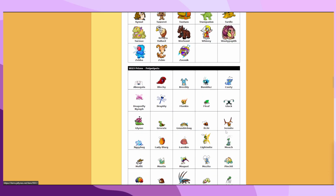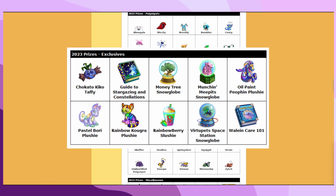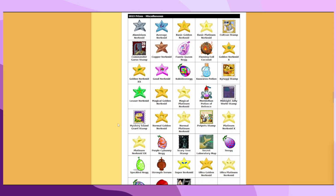There are also 10 prizes in the current pool that are exclusive to creative contests, and these are insane moneymakers as well. The prize I'm actually doing all of this work for is the book on this list, Wayland Care 101, which sells for 500 million Neopoints. I need it for my booktastic book reader. If the prize has convinced you, let's get down to the guide itself.